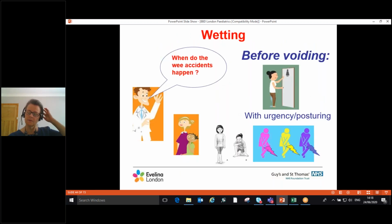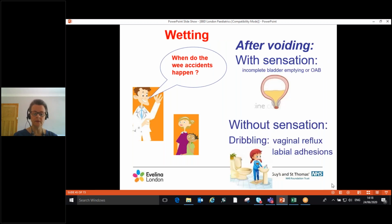Just some quick tips on asking about wetting. On history, when do your wee accidents happen? If they occur after voiding with the sensation of needing to void, that probably means incomplete bladder emptying. If they occur after voiding without any sensation, just a dribbling sensation, that usually means the urine has come out, some has gone up into the vagina during weeing, and then you get up, walk away, and all that urine dribbles out of the vagina into the knickers, and that's called vaginal reflux. And you correct that by putting your legs wide apart when you wee and coughing into a tissue after weeing.